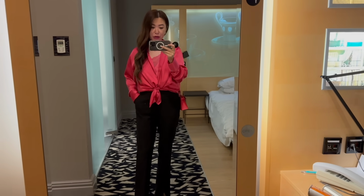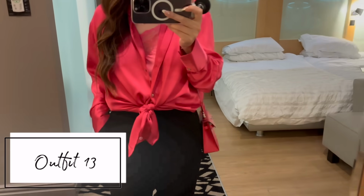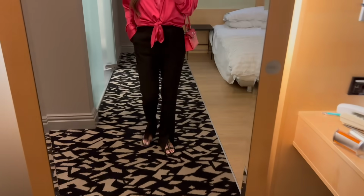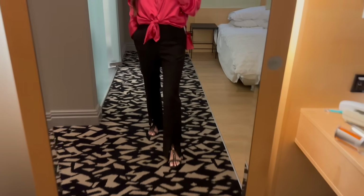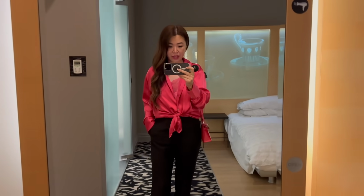It is pretty cold here in Vienna, so I'm wearing some pants. I love these black pants. They really elongate the leg, and I really like this front slit. So this is just from Goelia. Been wearing a lot of their pieces recently.